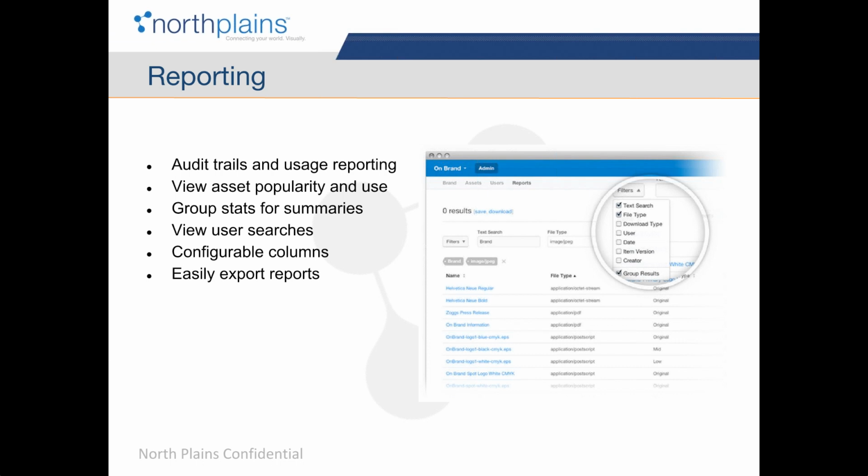And the reporting as well. We'll have a quick look at the reporting and how you can export custom data and get a real good sense of how the application is performing and how users are actually using the application and which assets they're using.